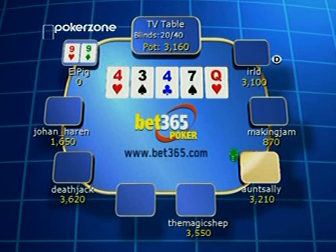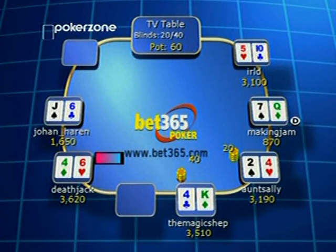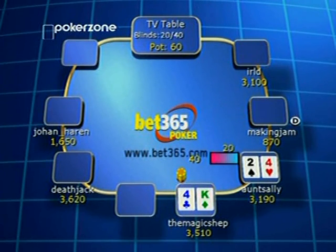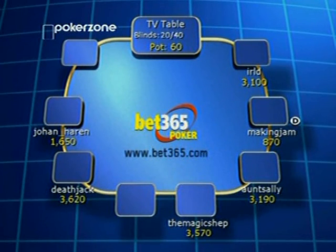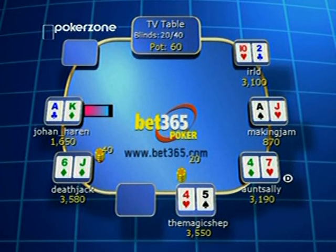Queens and 4s versus 9s and 4s. Made it into a little song for you there. Aunt Sally takes it down, goes up to 3,190. Well done, Aunt Sally. Death Jack and Magic Shep. Sadly, we see the back of El Pig before I came up with any amusing Mexican Bandito variants. El Pig. El Puercos. El pork. A porkicopia.